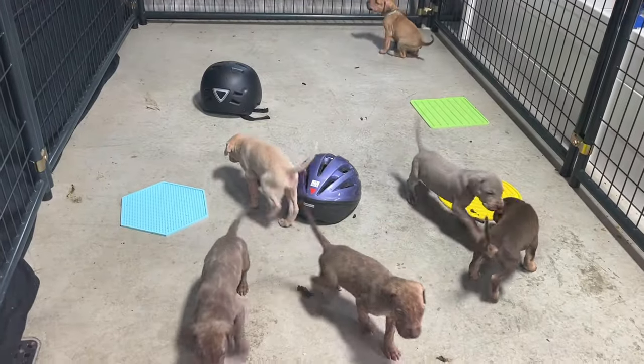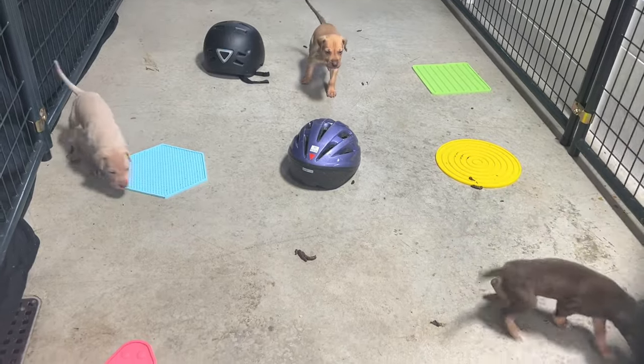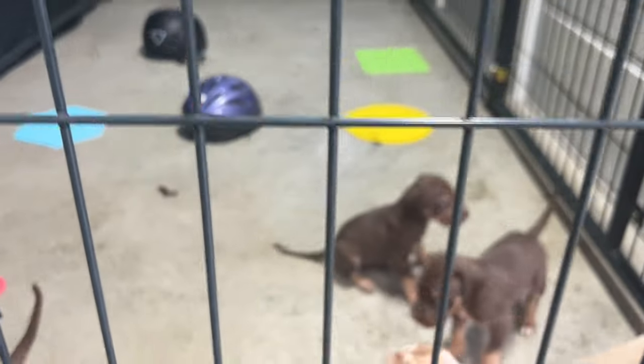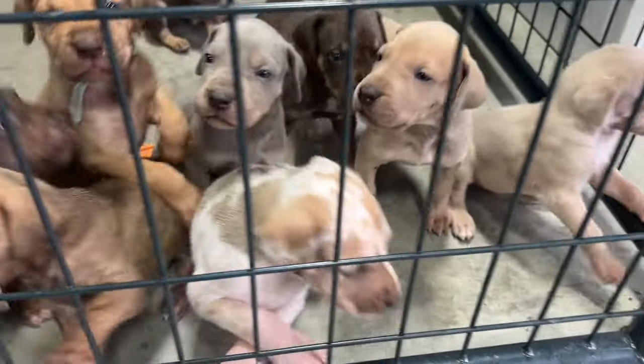Okay, here are Kimber's puppies. There's some tactile pads there, and the puppy poop is alive. And then we're exposing them to some helmets, but they're more concerned about what's going on out here.